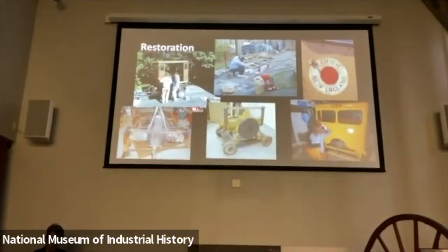Restoration. This is almost a two-decade process that I'm going to boil down to six slides. You see the day before we arrived in Jersey, top left, our president, Casey Smith, and our secretary, Chris Bitts. Then you see our former member Craig Hartman welding the chassis.